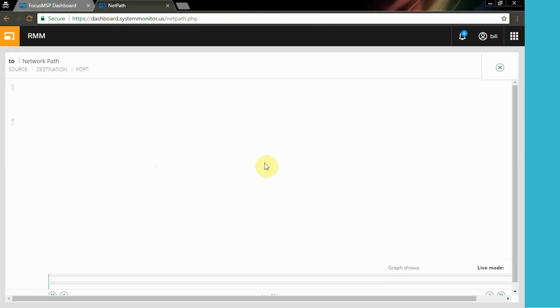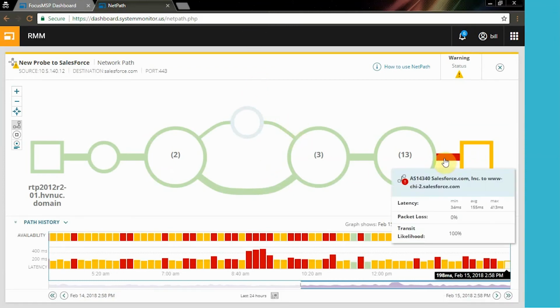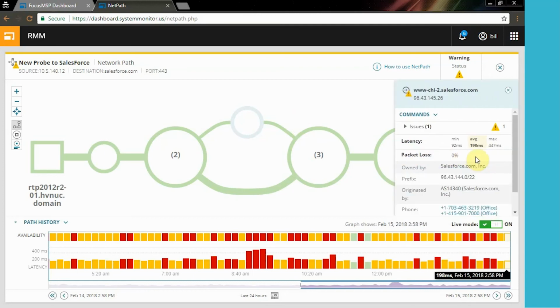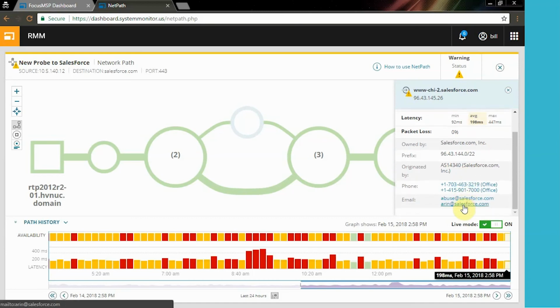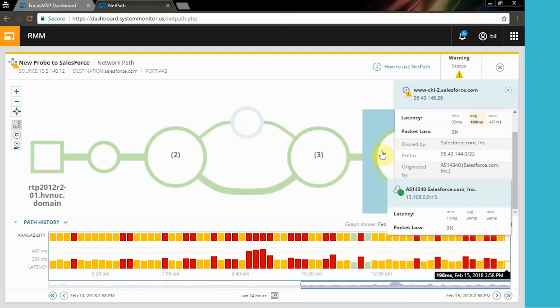Let's take a look at how Salesforce is experiencing right now. We can already see that Salesforce is actually experiencing some problems. Both the link and the Salesforce side seem to be experiencing some latency issues. Just like that, I can actually see who to contact on the Salesforce side in order to see why they're having this problem. But the best answer for me is that now I know that it's actually not my problem, it's Salesforce's problem. So I don't need to spend any time running any trace routes or pings in order to understand why Salesforce is so slow.